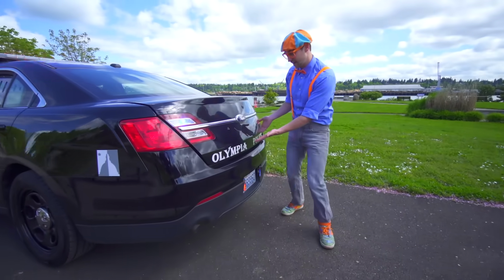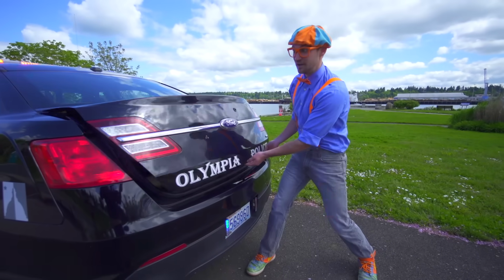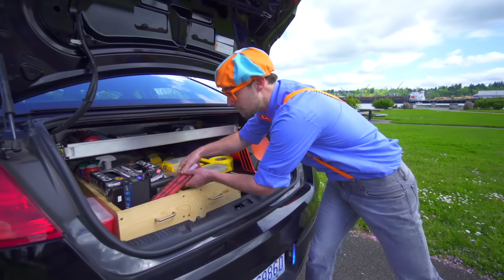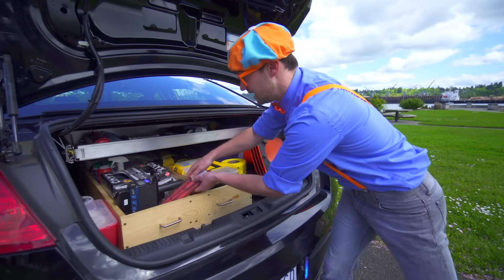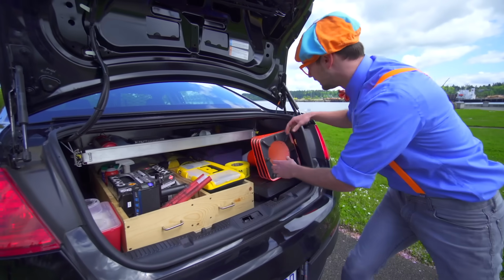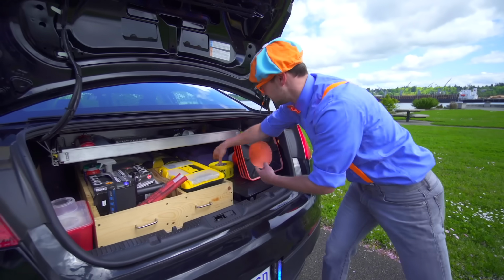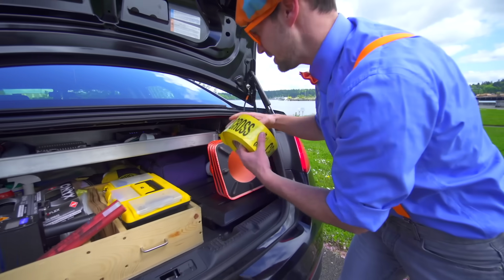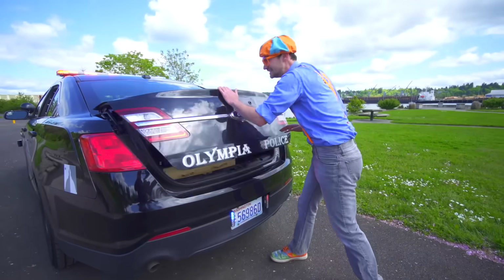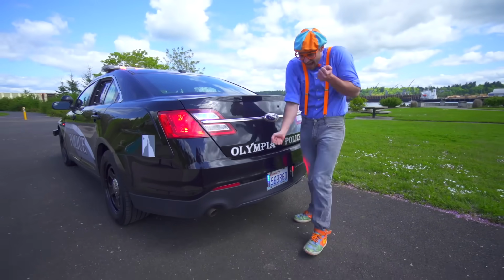And last but not least, the trunk. There's some cool stuff back here. Whoa! Road flares. Ooh, a speed gun. And some cones. Even some caution tape. I'll show you this stuff later. But for now, it's time to dance.